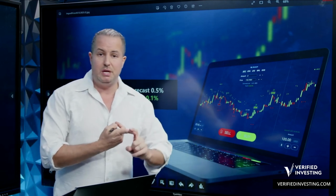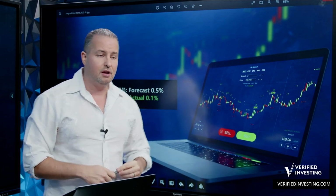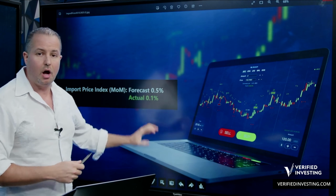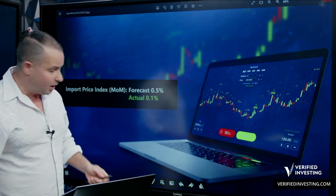Finally, after PPI on Wednesday and CPI on Thursday, both coming out hotter than expected, we're finally seeing that prices are coming down. The markets are rejoicing. Okay, so that's number one right here.